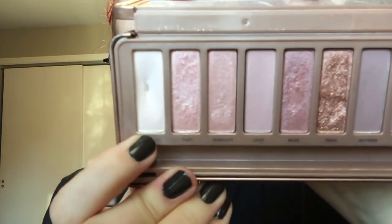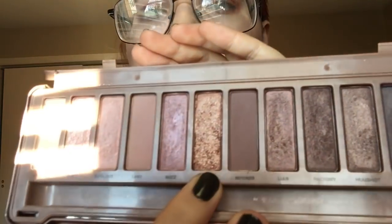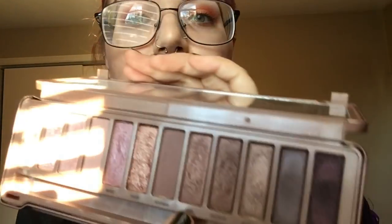So the next palette is Naked 3. I'm sorry I'm getting these lines over here. Maybe I should fix that, but whatever. I currently have pan in Strange. I think I'm gonna go for Trick, because I think this one is really cool. I also super like Liar.